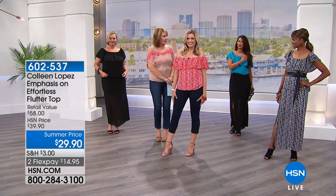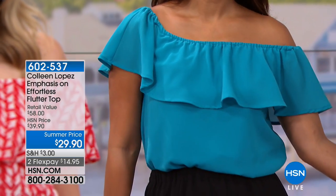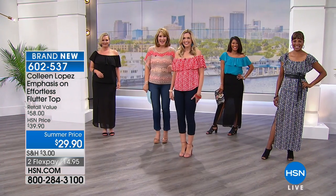That looks really cute, Inger. Isn't it? See how nice she put it up on her shoulder? There you can see Val put it up on the shoulder. Oh, you did half and half. So you can do that.